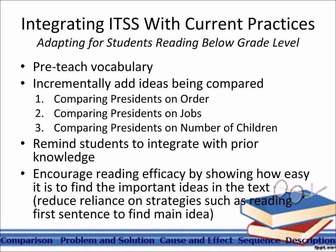A very important skill for teachers in the language arts classroom today is being able to adapt for students who are reading below grade level or who are experiencing problems with reading and comprehending texts. So one of the approaches that is frequently used is to pre-teach vocabulary. As I stated earlier, it would be wonderful if the vocabulary is presented again using some text structure. Another approach that works in tandem with this is to incrementally add ideas being compared. For example, in the passage presented in part 1 of our video, comparing Abraham Lincoln and George Washington, you can actually start by comparing presidents on the order of presidency, then add on the jobs they held before they became president, and finally add on the number of children that they had.